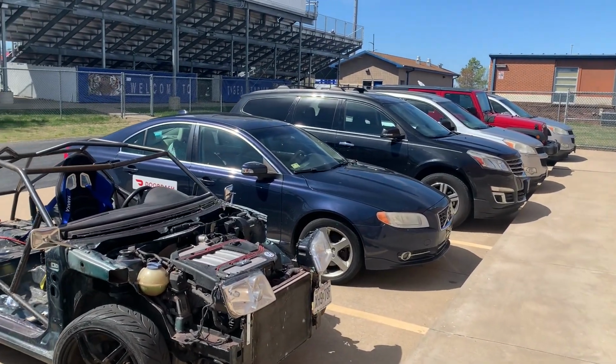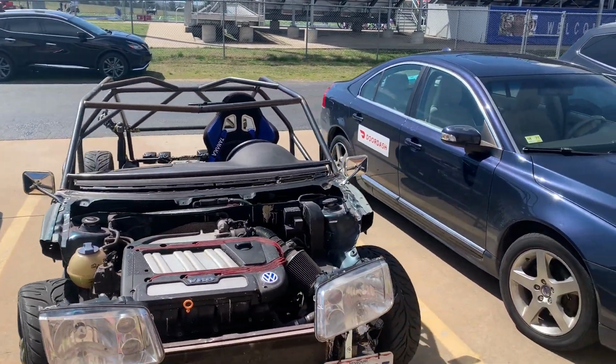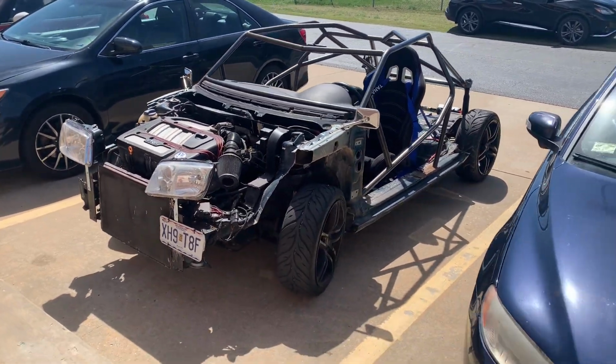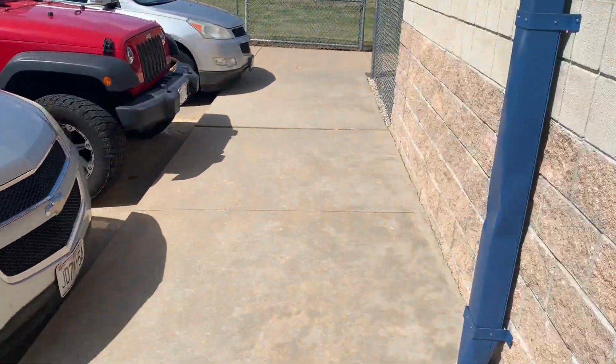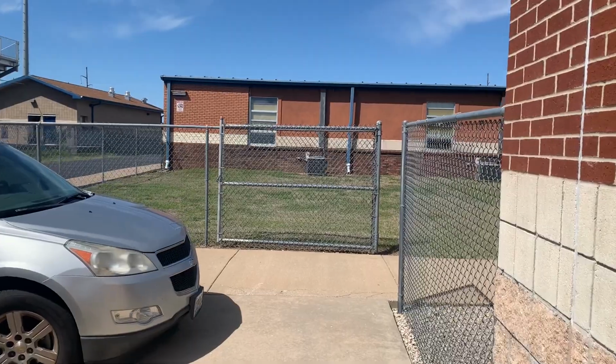Look at this crazy car. Just a frame and one seat. Because there's only one seat, duh. VW, the VW bug. I have one of those. VW Bugaroni.